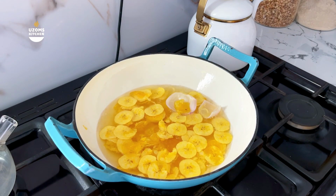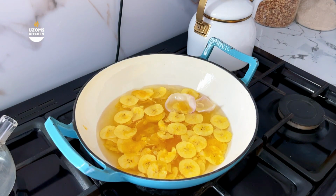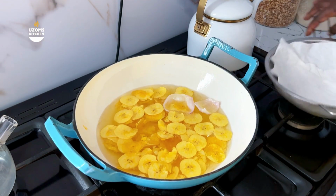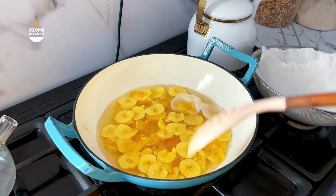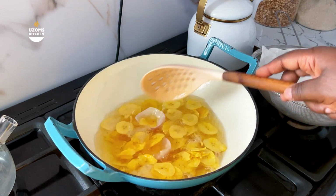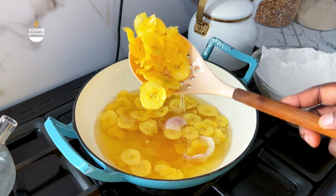But then again, I love my plantain chips plain. I mean, no salt, no nothing, just that onion flavor in it. In fact, sometimes I don't even like the onion flavor in it. So it is left to you to know the one you want. Yorubas really love pepper. Even some Igbos, they really love pepper. So if you love pepper and your target audience love pepper, you can as well sprinkle pepper. You can do it before or after frying, whichever time you want.